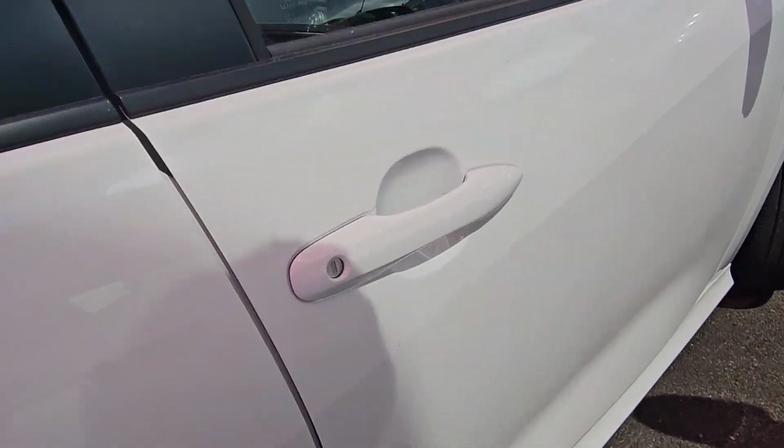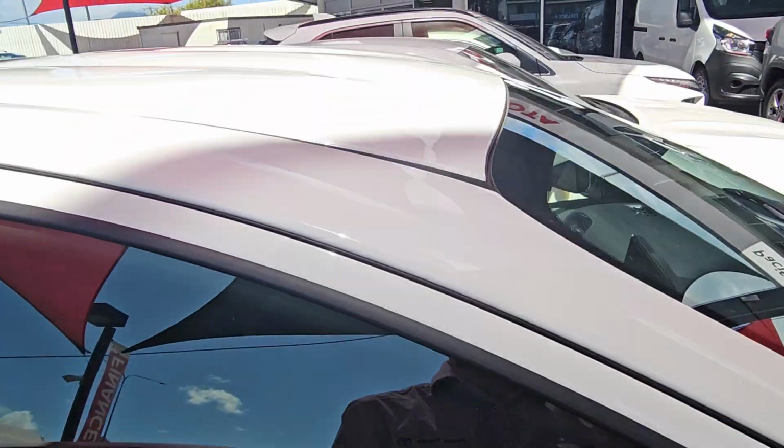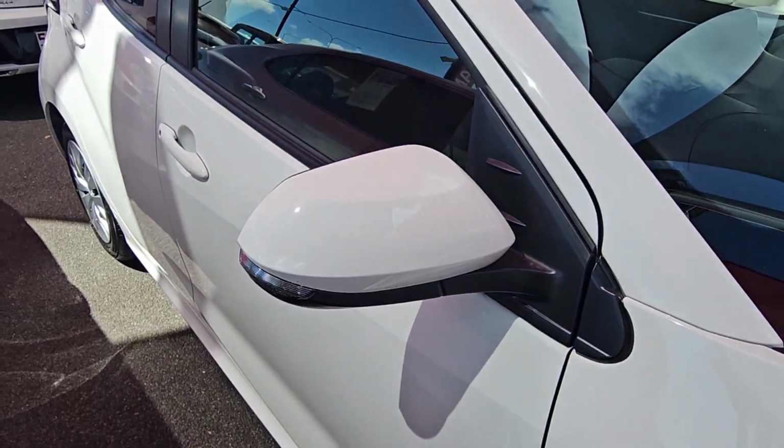And then finally, obviously, the driver's door here as well. Looking very tidy through here. So we're going to jump in, start it up for you too.